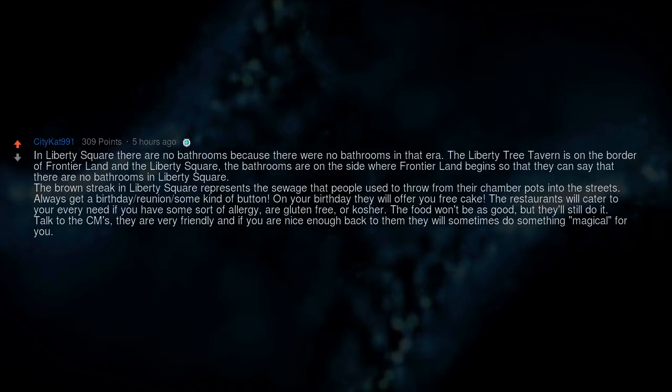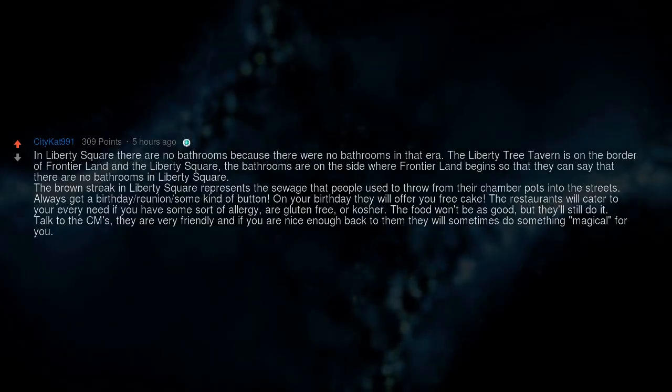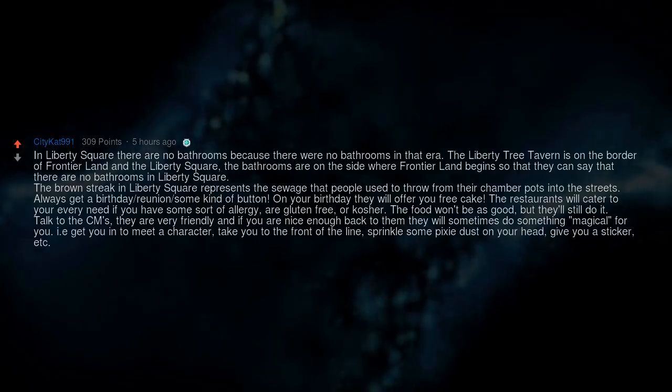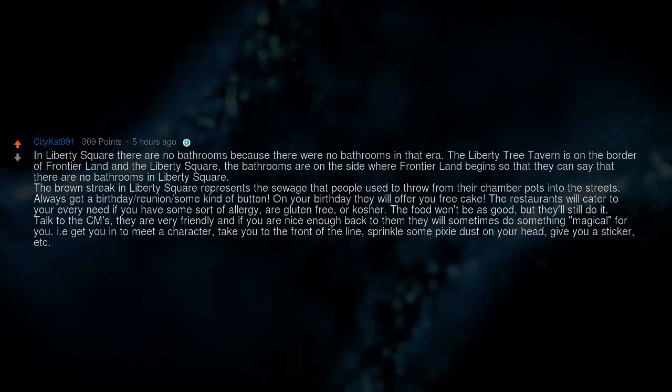Talk to the CMs. They are very friendly, and if you are nice enough back to them they will sometimes do something magical for you. That is, get you in to meet a character, take you to the front of the line, sprinkle some pixie dust on your head, give you a sticker, etc.